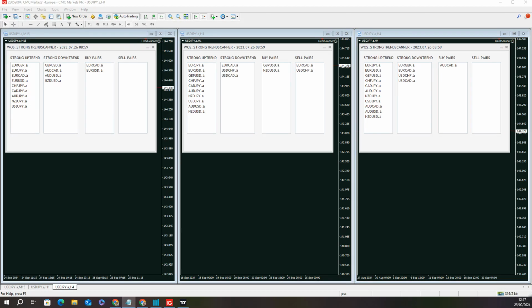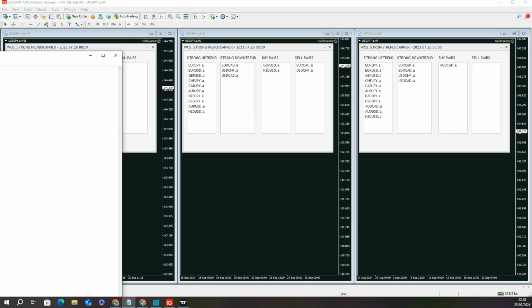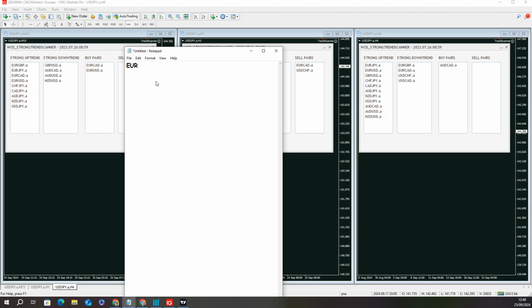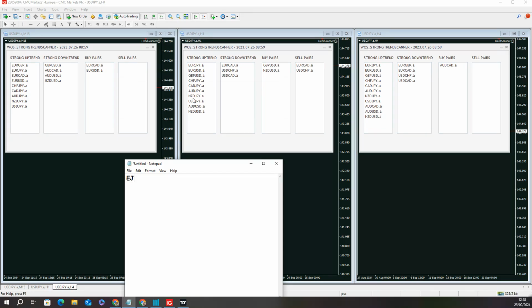So what do we have here? Do we have any trend that is present in all these time frames? The euro pound, euro yen. That's interesting. The yen pairs are still looking strong, so I just like to write them here. EJ. Then euro cad, euro dollar, euro US dollar, Swiss yen. We did that yesterday. I'm going to only do one so we can see all the yen pairs are now coming into their own.